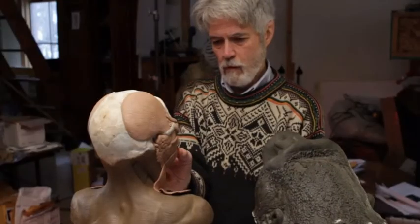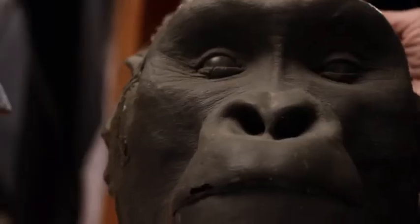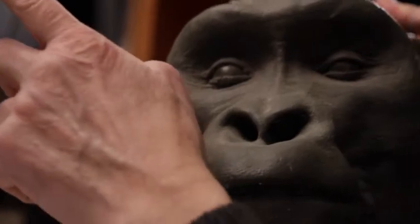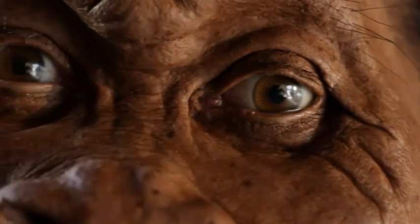It's a wonderful thing to be in the position of being the guy who figures out what some ancient species that's never been found before looked like. So the final form of a reconstruction of a face is often a surprise to me.